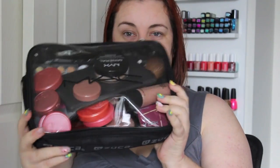And this is what it looks like. The only thing I would change about this particular face kit that I have right now is I want to get a Z palette for all my Tarte blushes. I have tons of Tarte blushes, like tons of them, and I really want to have them all in one place. So that is the only thing I would change about this right now, is I would get a Z palette for my Tarte blushes. But anyway, let's start with the basics.